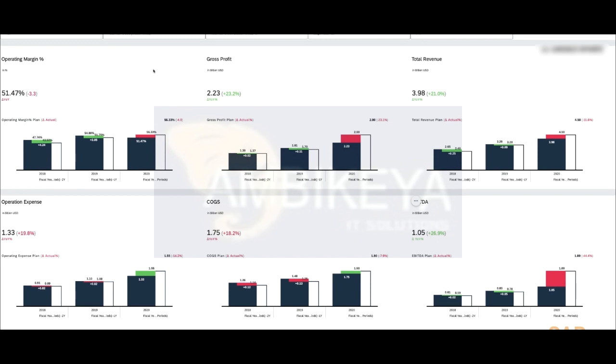The dashboard here is divided into three sections. We have the KPI overview, financial performance, and workforce performance. In the KPI overview, we can see six key indicators that include margin, gross profit, total revenue, etc. And here, what we can already see is that our operating margin has decreased over the last year. However, profit and revenue is increasing. So let's take a closer look at the fiscal year here.